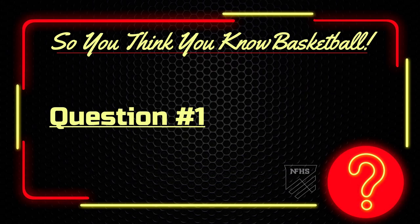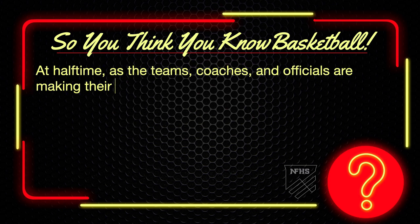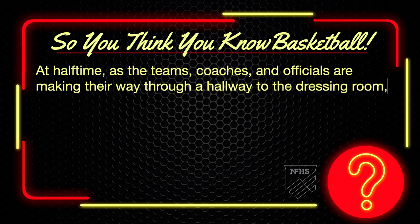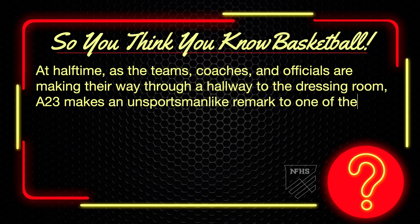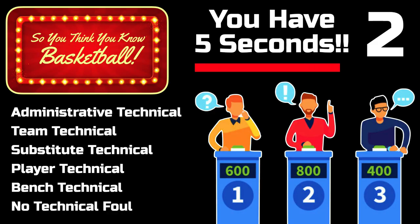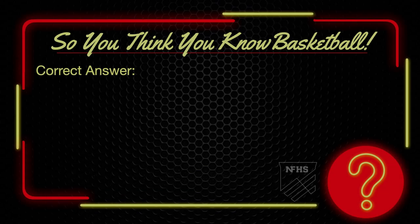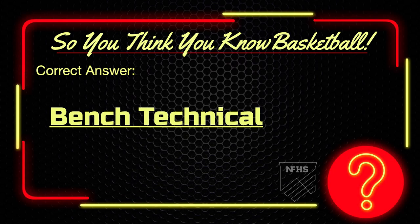Question 1. At halftime, as the teams, coaches, and officials are making their way through a hallway to the dressing room, A23 makes an unsportsmanlike remark to one of the officials. Bench technical foul.